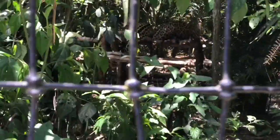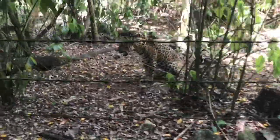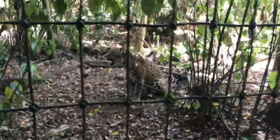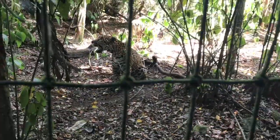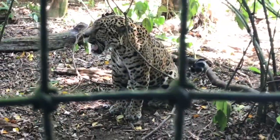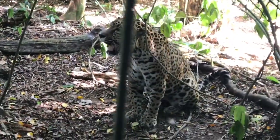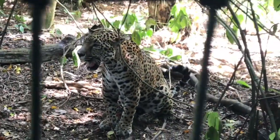So we're about to go and see the jaguar. Hi. I'm excited. Girl, it's so cute. Hello. Hi. That's a cute one. Yes. Hello. Hi. We finally saw a jaguar, boy. And a lot of them.